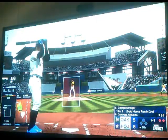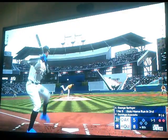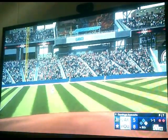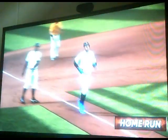.428, wow. Left field, way back there. That one's back, and gone! George Springer takes it deep, his second home run of the game, and they add a run. It's 9-5. The ball is jumping off his bat.